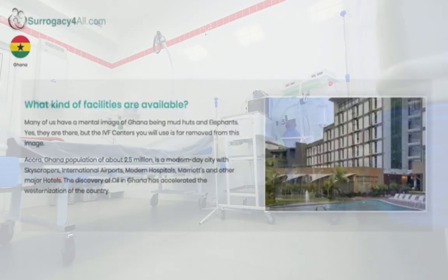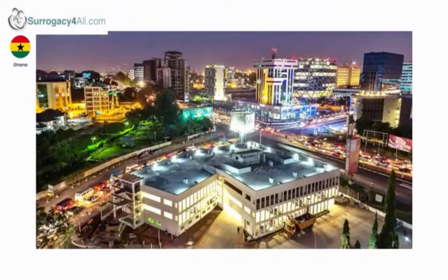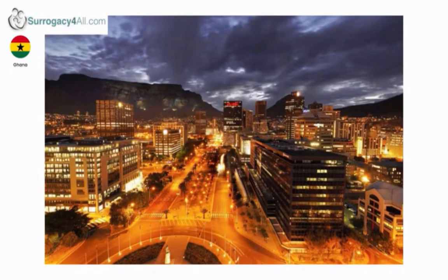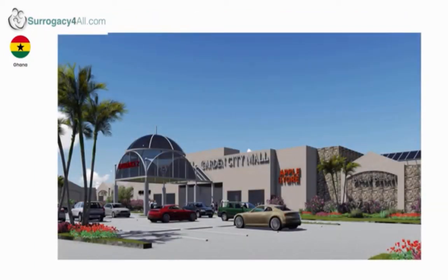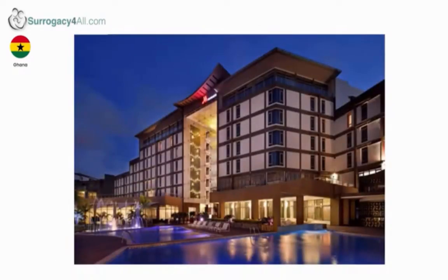What kind of facilities are available? Many of us have a mental image of Ghana being mud huts and elephants. Yes, they are there, but the IVF centers you will use are far removed from this image. Accra, Ghana, with a population of about 2.5 million, is a modern-day city with skyscrapers, international airports, modern hospitals, Marriott, and other major hotels. The discovery of oil in Ghana has accelerated the westernization of the country.